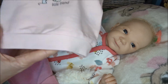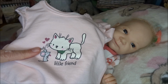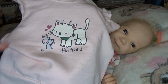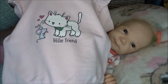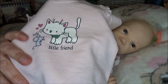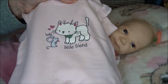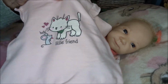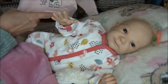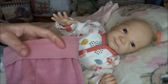It's this little friend, and it's the pink color, and it has a kitten on it and a mouse, and it says hello little friend. So it stays in my friend theme from yesterday. Yesterday I had put that lovely dress with friends on it on my Noah. There are hearts and a kitten, and I think Theme Thursday last week was kitten, but I'm not sure. I cannot remember those things anymore.